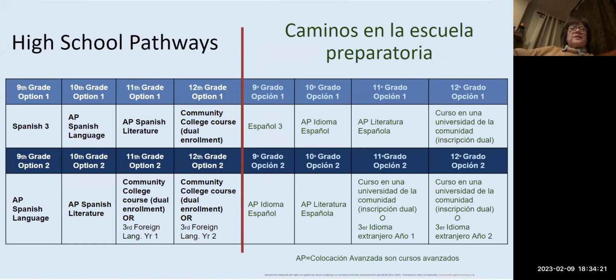Okay, and then this one is the high school pathways. So if the student starts in Spanish 3, then in 10th grade, they would take AP Spanish language. 11th grade could be AP Spanish Lit. And then in 12th grade, we have a community college dual enrollment program, where we have a professor either come to the school or have a course online that is furthering their knowledge of Spanish, usually with literature or civilization or history. Those are the typical classes that are offered at the college level. And those are all prereqs and part of the Spanish degree.